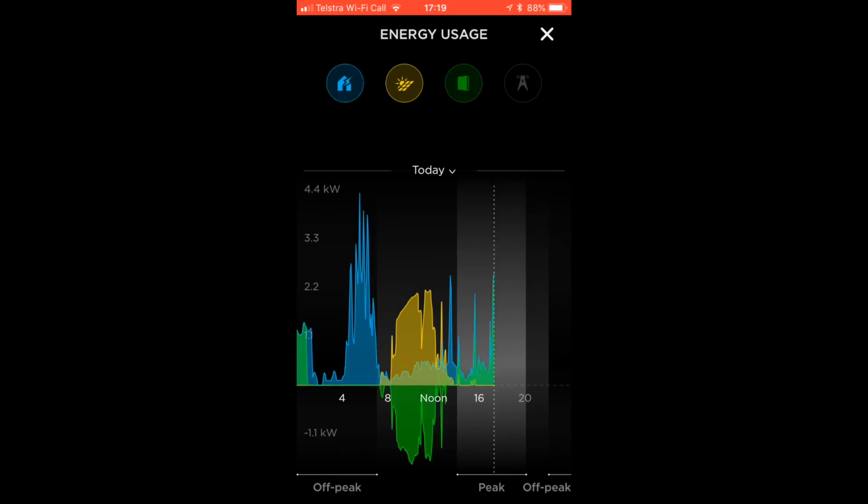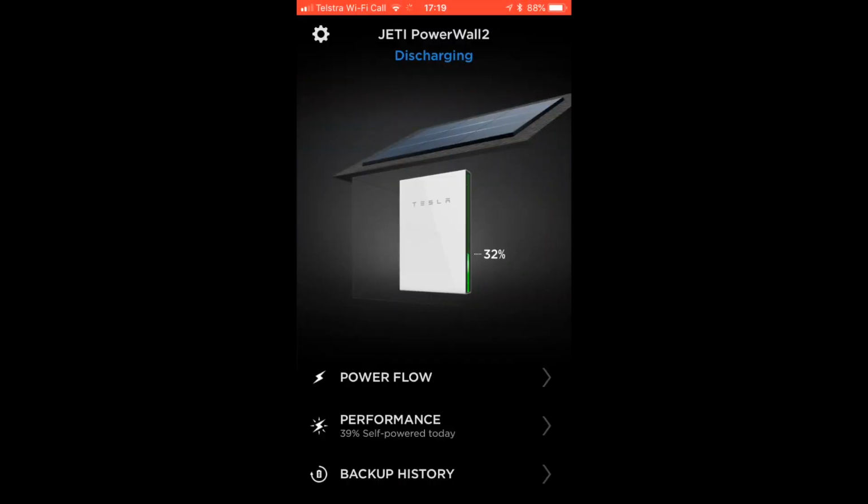As you can see, the Powerwall 2, which is in green, is starting to discharge in that grey area, which is the expensive peak period. The sun has gone down pretty much at 5 o'clock. But more importantly, there's been no grid usage in that time. At 5 o'clock, it's discharging at 32%, which is good.